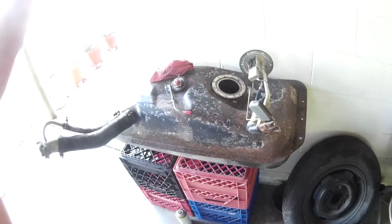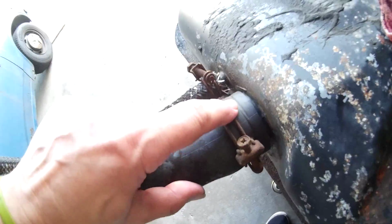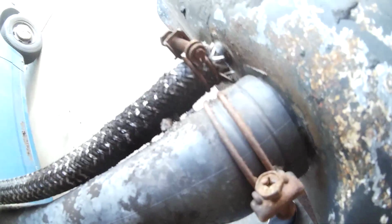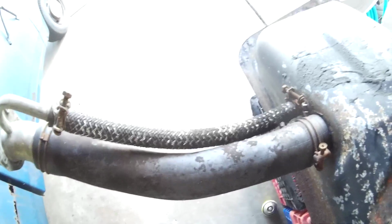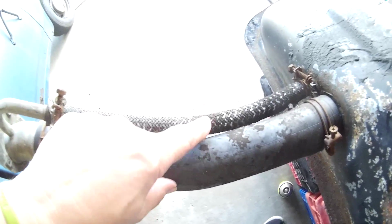So, got one on order, and there it is. And apparently someone's been in here before. You can see the line right here on the fill. The clamp's been taken off. Looks like the original vent tube, braided. I haven't seen this for a long time. But someone's been in here before, obviously.